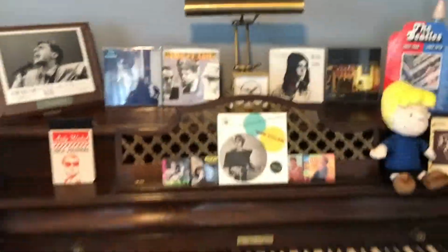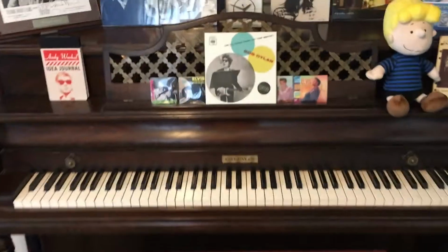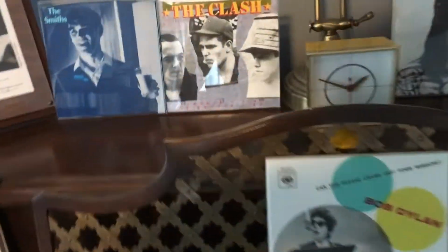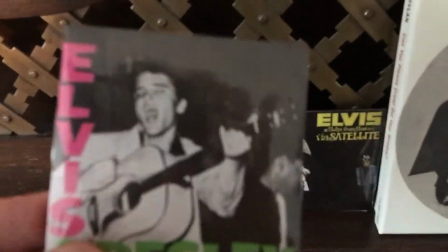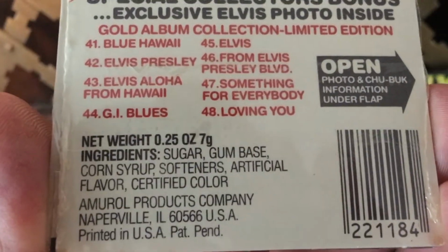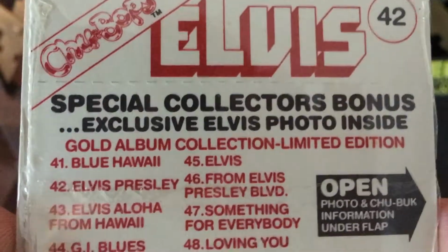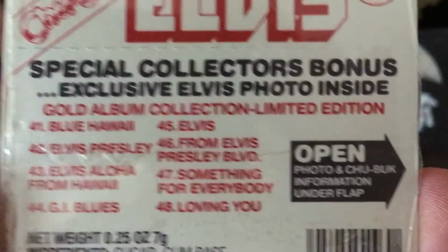I have my Baldwin piano filled with a bunch of fun little trinkets. I have these Elvis packets. I don't know when these were put out, probably in the 70s. No, maybe in the 80s. I see a barcode. And these have some exclusive photos inside.